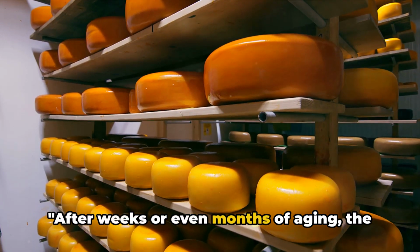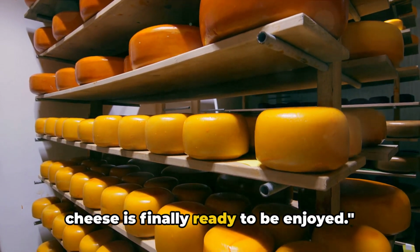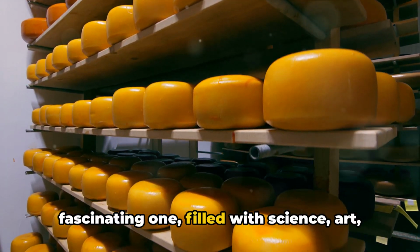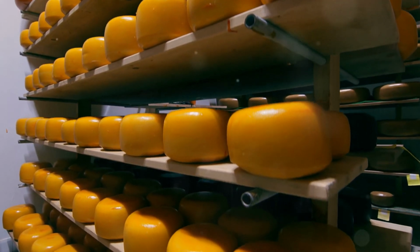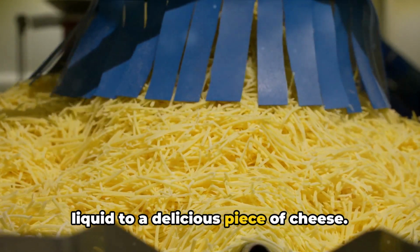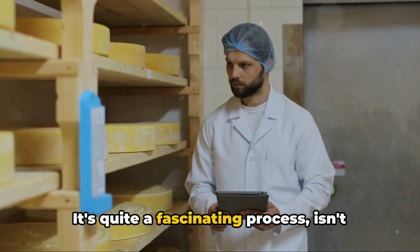After weeks or even months of aging, the cheese is finally ready to be enjoyed. The journey from milk to cheese is a fascinating one, filled with science, art, and a dash of magic. So, that's the journey of milk from a liquid to a delicious piece of cheese. It's quite a fascinating process, isn't it?